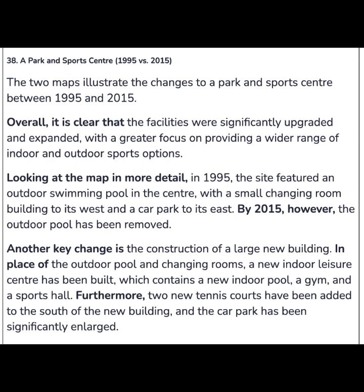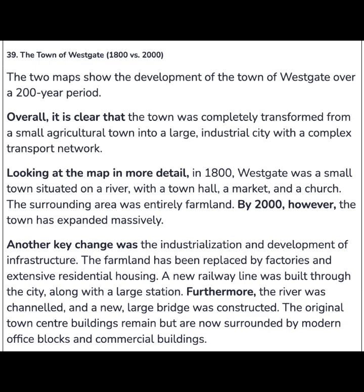In place of the outdoor pool and changing rooms, a new indoor leisure center has been built, which contains a new indoor pool, a gym, and a sports hall. Furthermore, 2 new tennis courts have been added to the south of the new building, and the car park has been significantly enlarged.